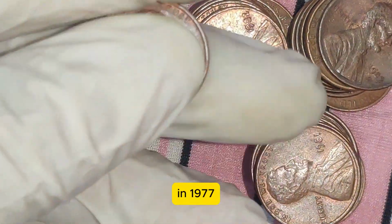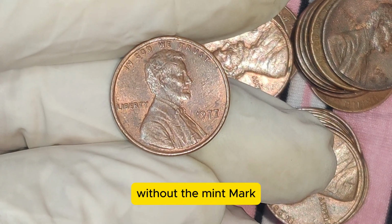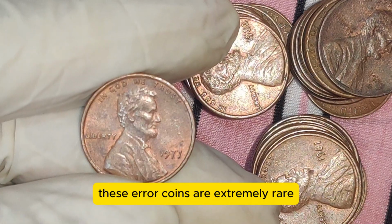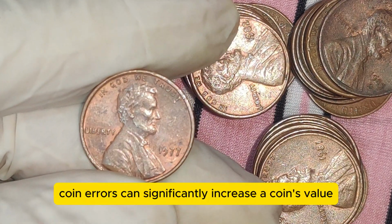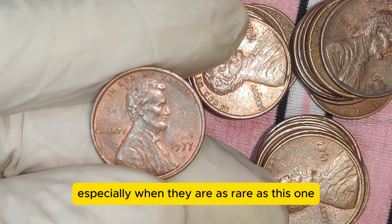In 1977, a small number of dimes were accidentally struck without the mint mark. These error coins are extremely rare. Coin errors can significantly increase a coin's value, especially when they are as rare as this one.